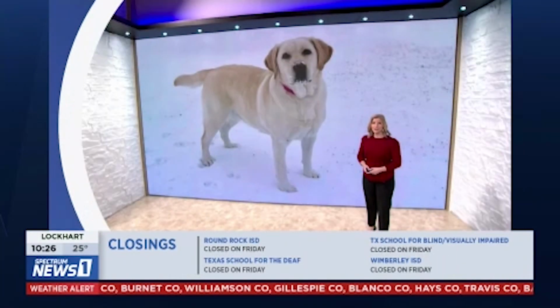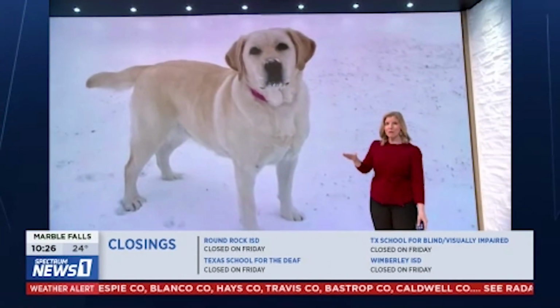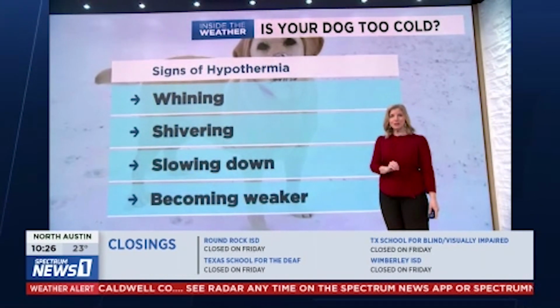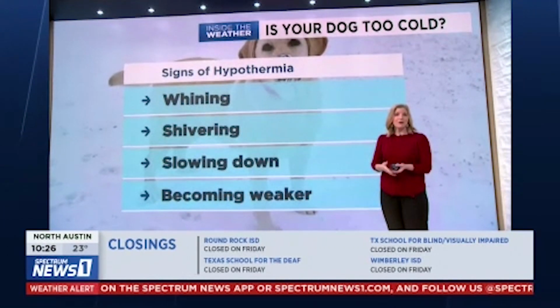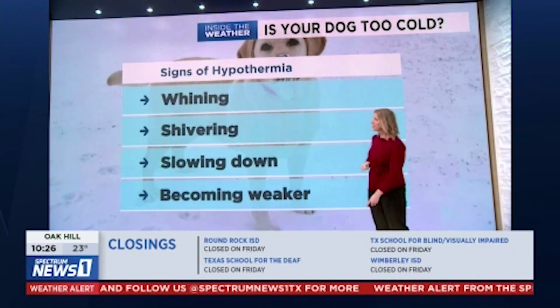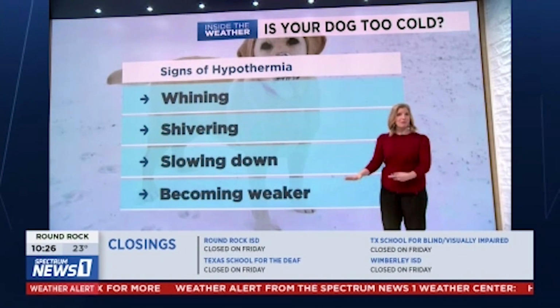That's right. Not only do we feel the cold, but so do our pets. Anything below about 40 degrees, besides a Siberian Husky, can really feel the cold. Anything below 32 degrees, you start to see maybe some frostbite possibly on the paws and things like that. And then anything below 20 degrees, hypothermia could set in very quickly.